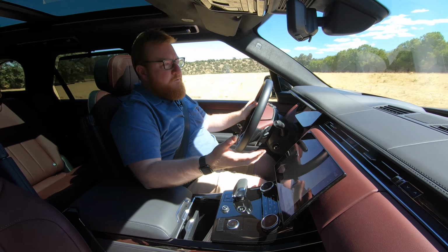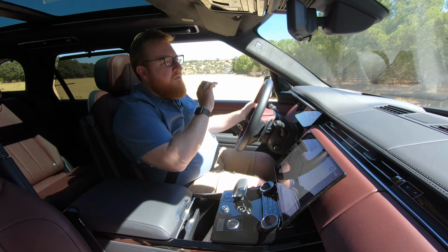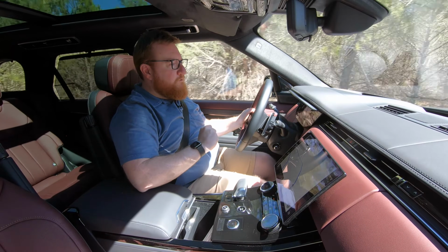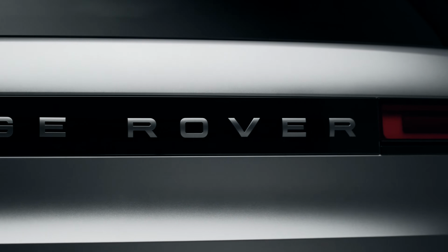And so when you're thinking about which one to buy, do you want something that's a little bit more aggressive, a little bit more sporty, or do you want ultimate relaxation and luxury? That helps you decide which one to get. So, Range Rover Sport, all new for 2023.